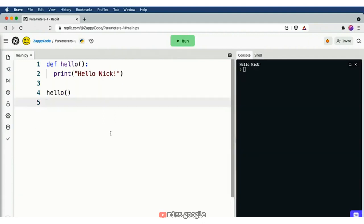Let's continue our discussion of functions by talking about parameters. Parameters are a way for us to pass some information into a function. And why would this be useful? Well, let's take a look at our challenge that we had from the last video where we print out hello Nick. Every time we run this, it says hello Nick in the console. Okay, what if we wanted to make a function where each time we run it, we could pass in a new person's name and have that be printed? Well, we can with parameters.